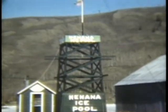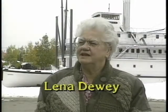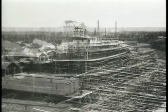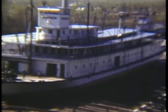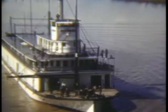The steamer Nenana was built in 1932 and launched the following spring. I was born in Nenana in 1924. So as a child, we used to go down and talk to the fellows and watch the building of the boat. Well, everybody in town showed up for the launching, and all of a sudden it started moving, and it just moved very slowly at first. Then all of a sudden it took off and it wound up in the river with a great big splash. And of course everybody was roaring and hollering and celebrating, and the guys were patting each other on the backs and hollering, "We've done it, we've done it."